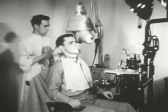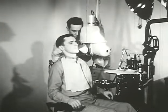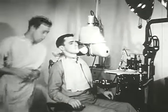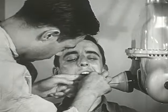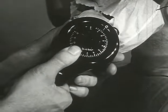If an X-ray is to be taken, the technician operates the machine. He must know the proper position for the patient's head and for the cone, and how the film is placed in the mouth. These are all factors to be considered in timing the exposure.